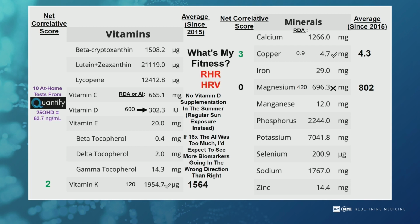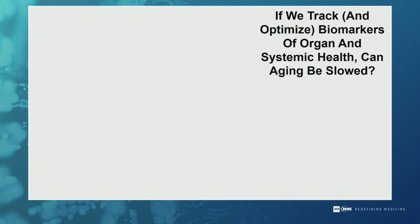All right, so this is the diet section. So what about fitness? And I'm not going to go over my usual workouts, but another aspect of including strength training and mobility and balance and all of that is important. It's a huge part of my approach, but I'm going to focus on the more objective metrics like cardiovascular fitness metrics, including resting heart rate and heart rate variability. So as I mentioned earlier, if we track and optimize biomarkers of organ and systemic health, can aging be slowed?